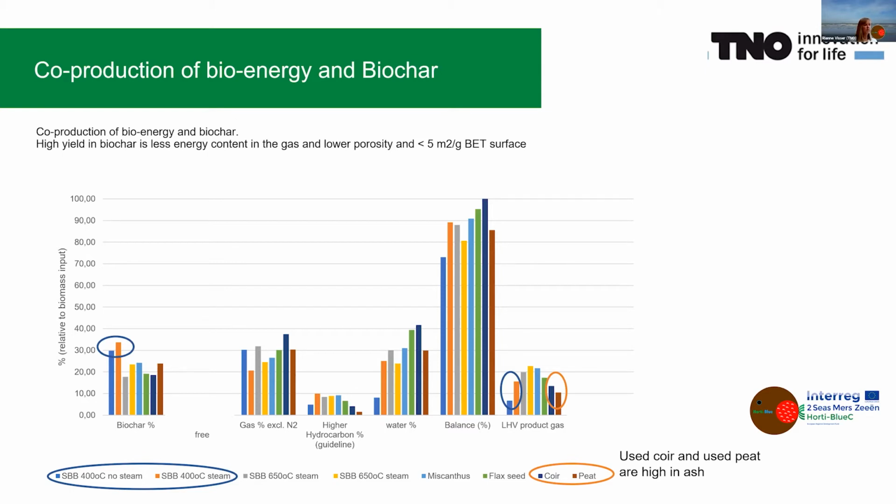Also, the ash content is important, and then you see the spent coir, which is used for strawberries in the UK, and also the used peat here in the orange. They have a higher ash content, and therefore they result in lower gas quality, because a smaller part of the product can be used for energy generation, as the ash will just come out as ash.